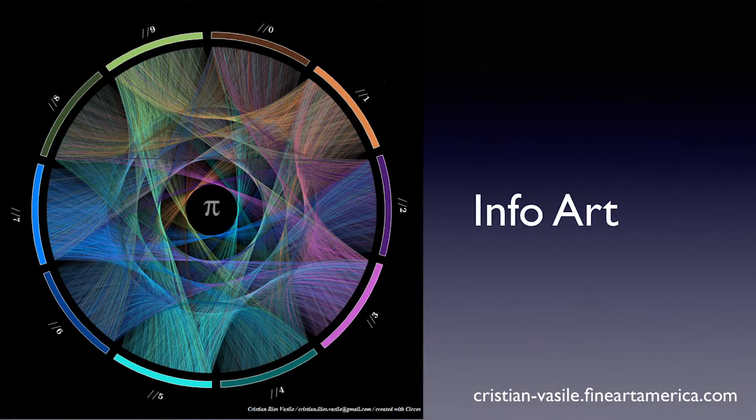There is one step up that I call info art. So this is designed based on data, but it has no functional purpose other than looking pretty. So this is a poster. You can buy these, they're fabulous. It represents the first 1,000 digits of the mathematical constant pi. You'll see the arcs around the outside of the circle represent the 10 digits, 0 through 9. And there is one continuous line that starts at number 3, goes 3.14159, and off for 1,000 digits.